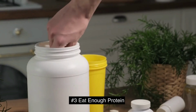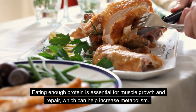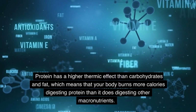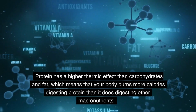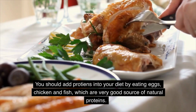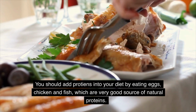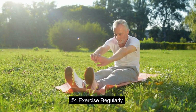Number 3. Eat enough protein. Eating enough protein is essential for muscle growth and repair, which can help increase metabolism. Protein has a higher thermic effect than carbohydrates and fat, which means that your body burns more calories digesting protein than it does digesting other macronutrients. You should add protein into your diet by eating eggs, chicken and fish, which are very good sources of natural proteins.